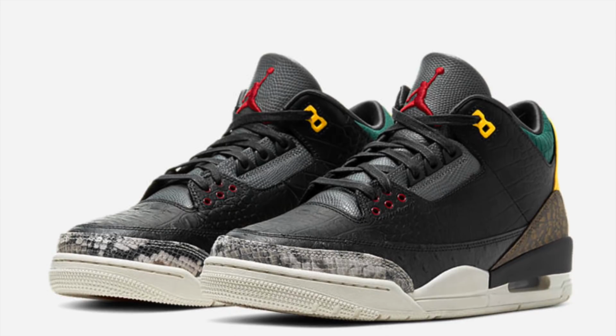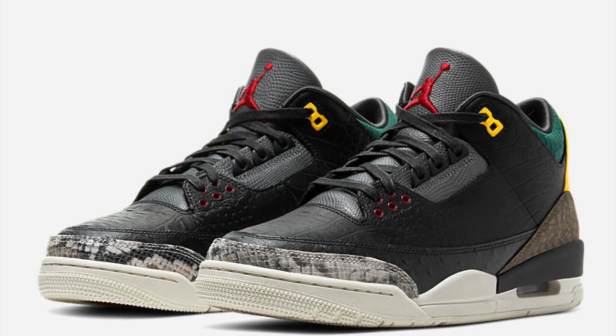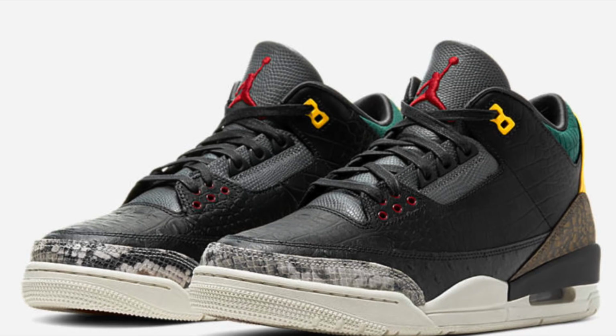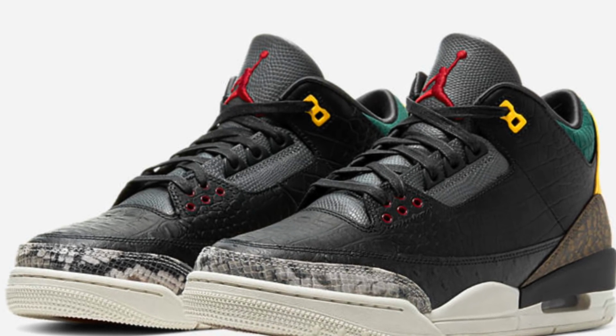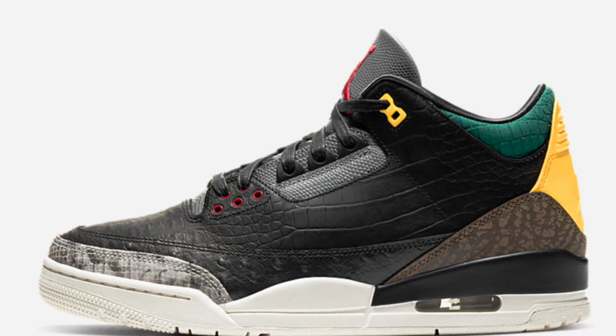And the last one for June 6th, for $225, the second pair of the Jordan 3 Animal Instincts will be dropping. They've actually already dropped at some Europe retailers. Just like the first one, since the retail is $225 and demand isn't really that great on these, you likely will be able to find these for under retail if you do want a personal pair.